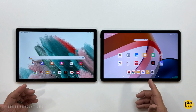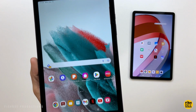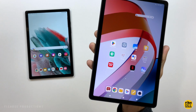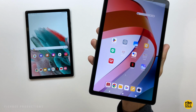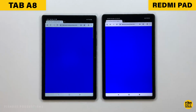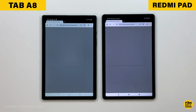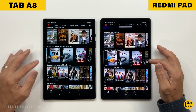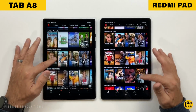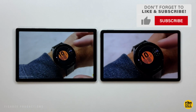When it comes to the screens on these two, it's going to be pretty similar. The Galaxy Tab has a 10.5-inch TFT LCD display with 1200 by 1920 resolution, 10.61-inch IPS LCD display on the Redmi Pad with 1200 by 2000 resolution, and then you're going to get up to 90 Hz refresh rate on the Redmi Pad, 60 Hz on the Galaxy Tab. Both seem to be just bright enough for indoor use. The colors appear to be a little brighter on the Redmi Pad though. You're going to get full HD playback resolution on the Redmi Pad for Netflix, but only SD playback on the Galaxy Tab. Then up to 1440p resolution for YouTube videos on the Redmi Pad, 1080p resolution for the Tab A8.